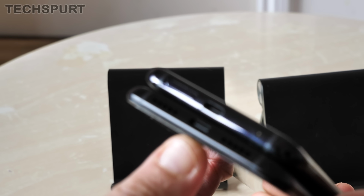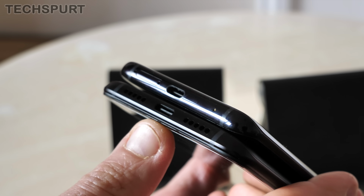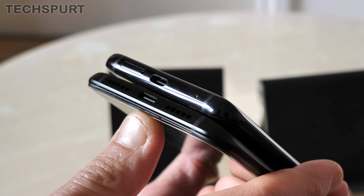Both these smartphones have a bit of Type-C USB action down beneath, but you do not get a 3.5mm headphone jack. You'll have to use a dongle, but thankfully both Huawei and OnePlus do include one in the box.